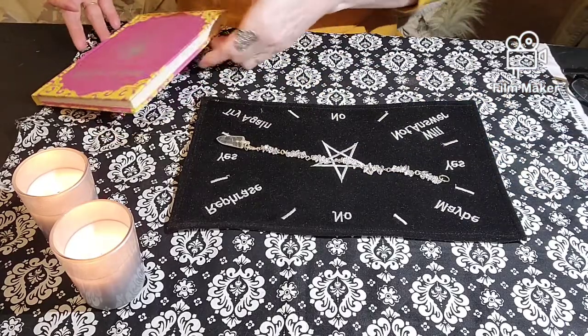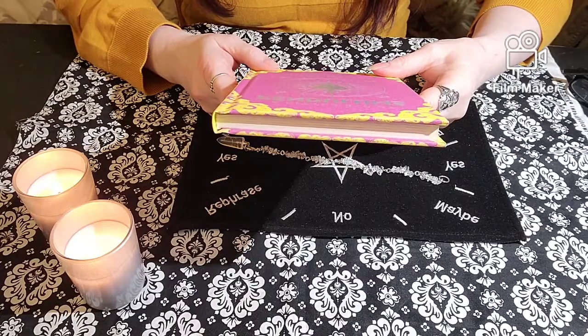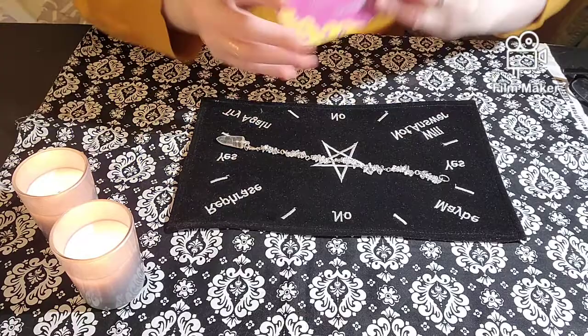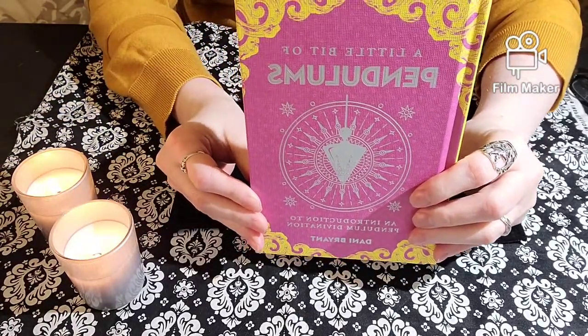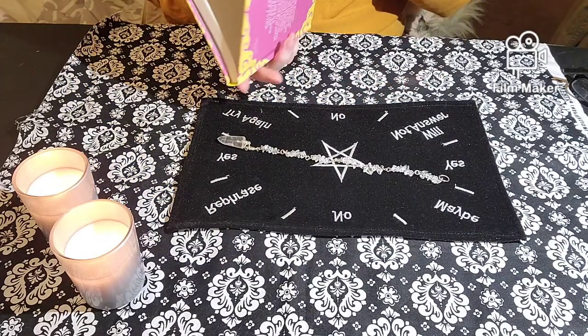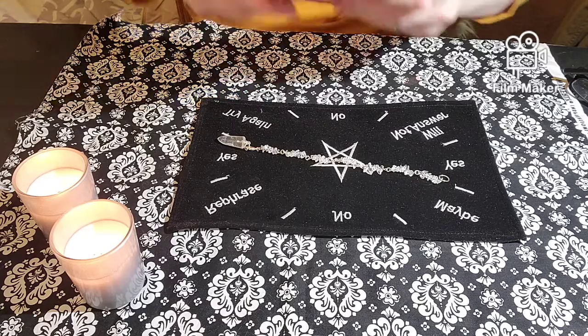This is the book I bought today, A Little Bit of Pendulums by Danny Bryant. It's an introduction to pendulum divination. It's a cute little book. I love the colors on here. Let's see. It has about 116 pages.